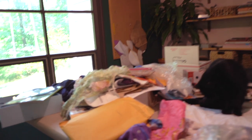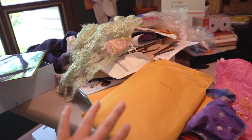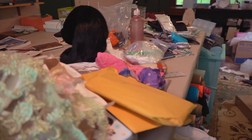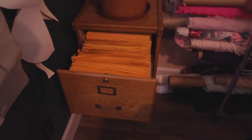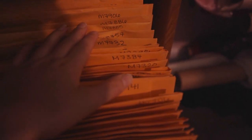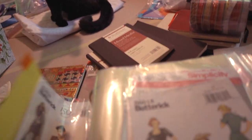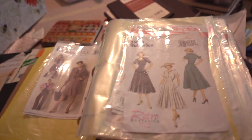I've also been working on putting away patterns. My storage method for patterns, I kind of just copied what fabric stores do. And instead of keeping them all in their original envelopes, I transfer them to manila envelopes. And I keep them in file cabinets like this. It's kind of dark over here, sorry about that. But I keep them like this, and then I label them with their pattern number, so like all the M's for McCall's patterns.